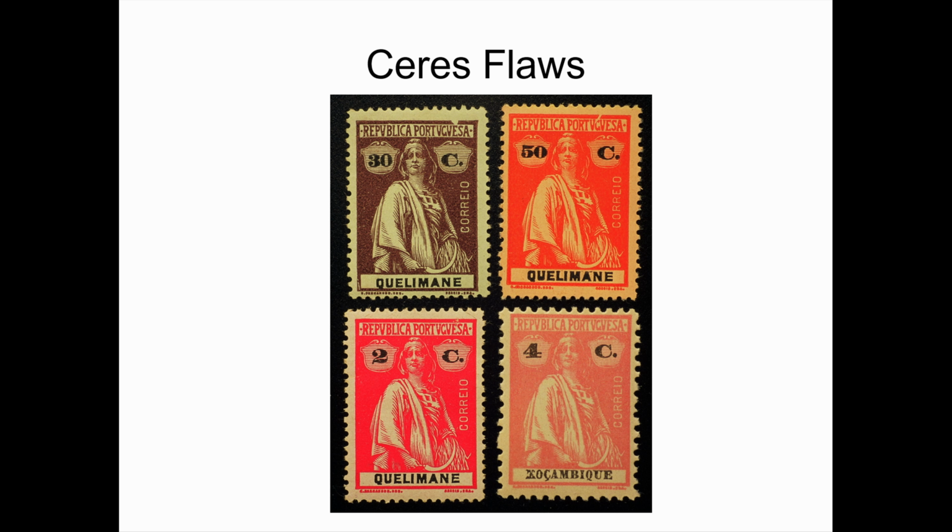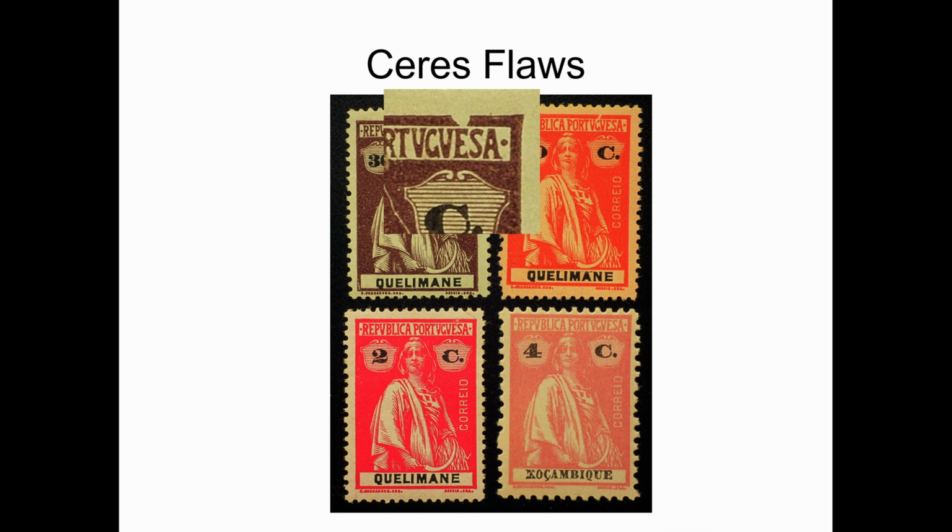Printing these stamps required 2 passes through the printing press. One to generate the basic stamp in its color. The second pass added the name of the country and the denomination. And there are over 300 different printing plate flaws identified on these stamps, as well as errors from the second pass-through. One of the most prominent flaws is the one that's showing here that occurred only on issues of the African colonies, a crack or fenda in the plate frame above the E of Portuguese on top.